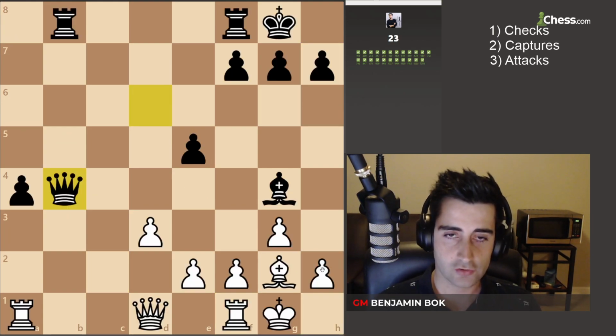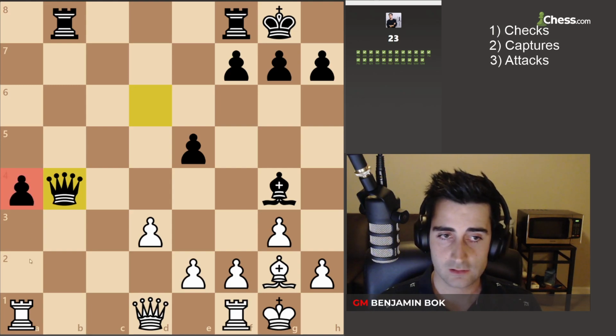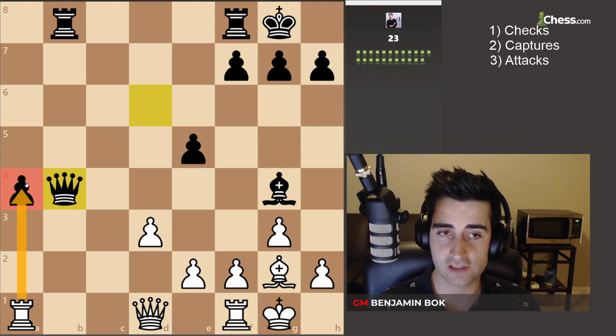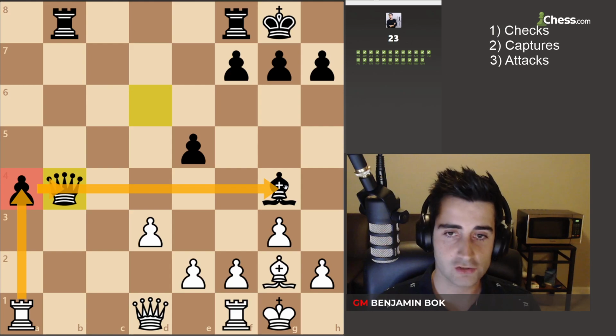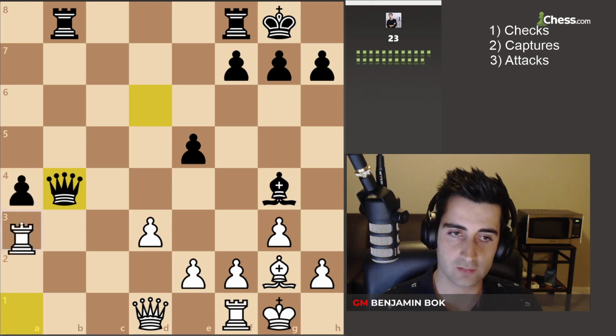Alright, so here we should ask ourselves the question, do we have any checks? Not really, right? So we start looking at captures. And so we see that we can take this pawn, right? And so the move that immediately comes to mind to my eye is the move rook takes e4. Because we not only attack the queen, but we also attack the bishop if the queen were to move, right? We create 2 attacks. So let's go ahead and go rook takes e4. We know it's got to be the correct move.